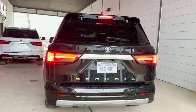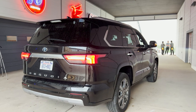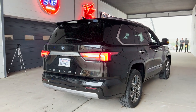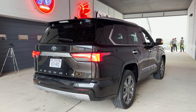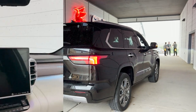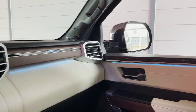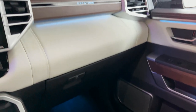Now, I apologize for the rain. The vehicles are not dry. They're probably not in their most pristine state, but this is in its natural habitat, because you'll see Sequoia in the rain, in the dark. You'll see it on the trails, in the water, on the beach. Now, what I want to point out, we're going to check out all of the ambient blue lighting all the way around. Yeah, it's down there too.